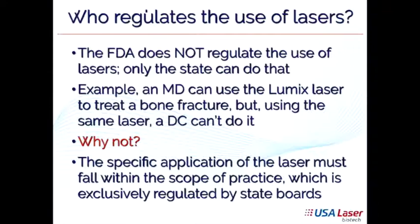Same thing on who can use it. In some states, well, in most states now, physical therapists can use lasers. But years back, that was not the case. Now, that is the case. Same thing with nurses. In some states, a nurse can use a laser. In some states, the answer is no. And so we have to check in the different states. The point here is that the practice of laser therapy is regulated by the state, not by the federal government, not by the FDA.